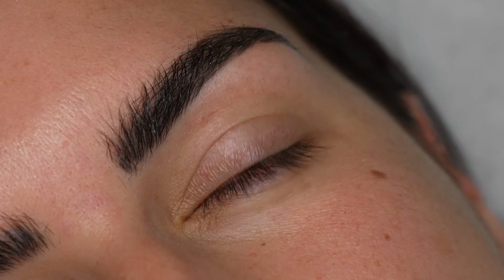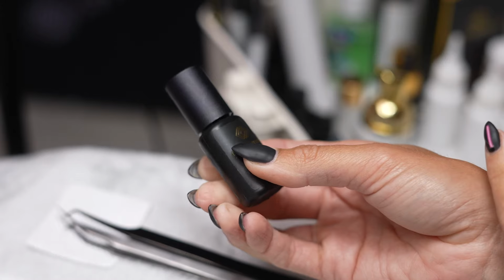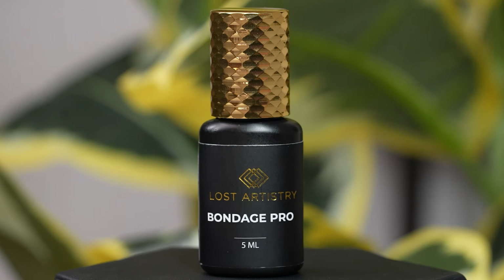If someone has challenging natural lashes, then no matter who you are as an artist, you're gonna be slower. So you wanna figure out how long it takes you to work and then find the right glue for your speed. So for me, for example, I work pretty fast when I'm working on clients that I know really well, clients who aren't troublesome at all. So I like to work with a 1 second cure time, which is our Quickie adhesive, or our Bondage Pro, which is 0.5 for those clients who I'm just whipping through.